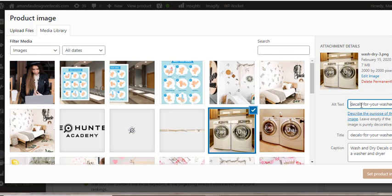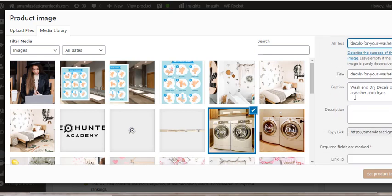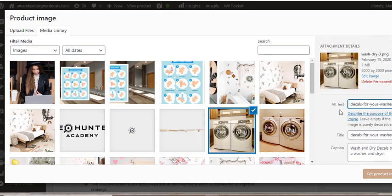You're going to put in one of your keywords. It does not have to be the same as your title. It can be a supporting keyword. You're going to put that right here in the alt text, and you're going to put a hyphen in between each word. Okay? It's that simple. You can write a caption and a description if you want as well. I highly suggest doing that. I know Google's moving towards more of that type of platform now.